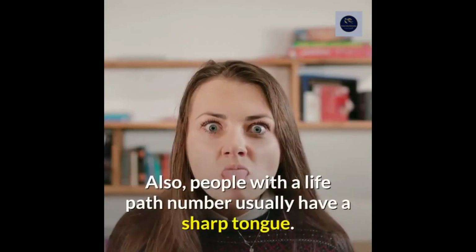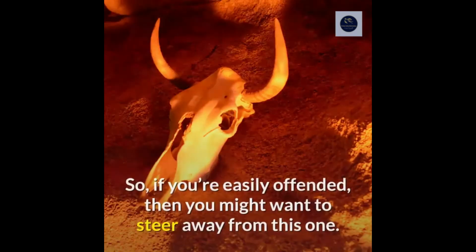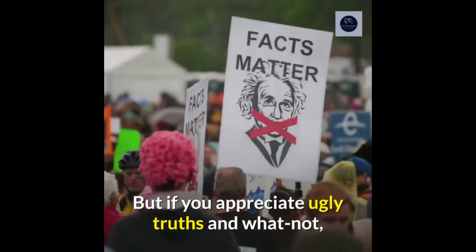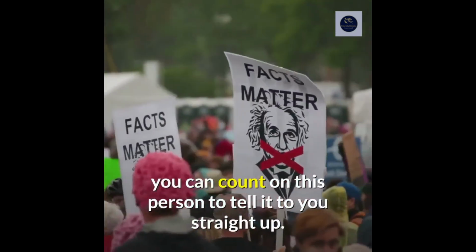Also, people with this life path number usually have a sharp tongue. So, if you're easily offended, then you might want to steer away from this one. But if you appreciate ugly truths and whatnot, you can count on this person to tell it to you straight up. Life Path 9. They are the old souls.